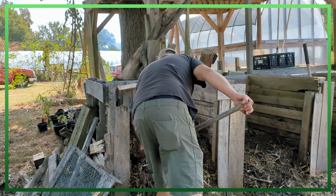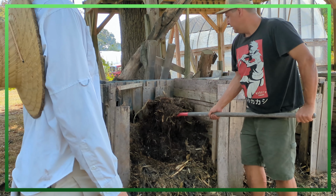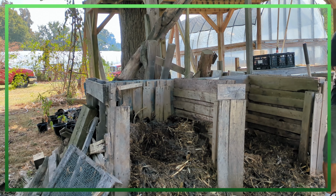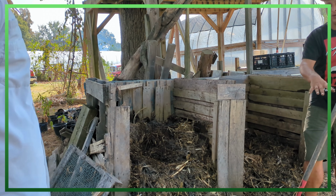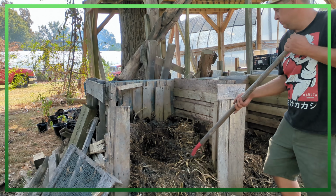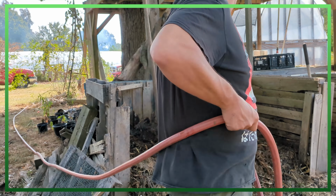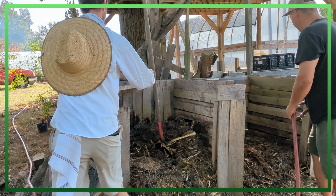We have 5 stalls here. I'm not sure if you can see that, but we will be flipping this 5 times. And we've been making compost now for about 6 years. We've been in business for 5 years, but I've been experimenting with compost and using it for 6 years. And I've learned a lot from different YouTubers, no-till growers, and Jesse Frost has a huge informational bank of videos that you can glean knowledge from.